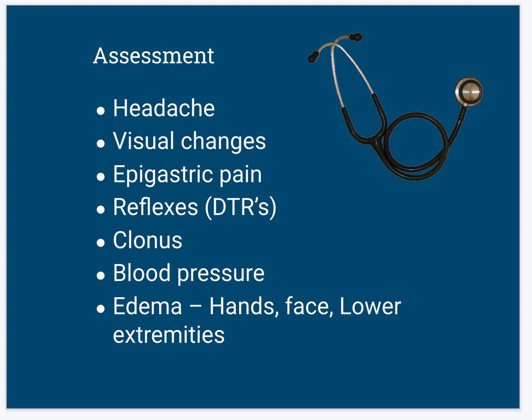Then you also want to make sure for your assessment that you're documenting what is her headache. Does she have one? Does she have visual changes? Does she have epigastric pain? Does she have reflexes? Or if she has reflexes, what are her reflexes? Does she have any clonus? And her blood pressure. You can document edema, but I would more importantly document, has she said is her edema worse, or is it stable? Has it changed any? That would probably be a better documentation since most women have some type of edema.